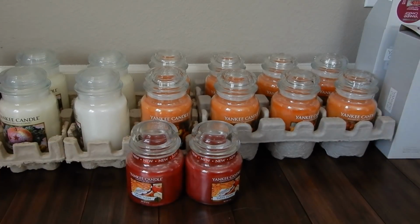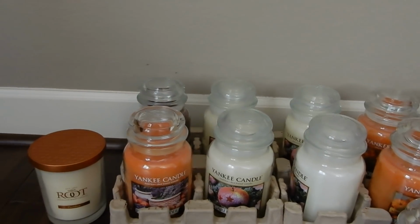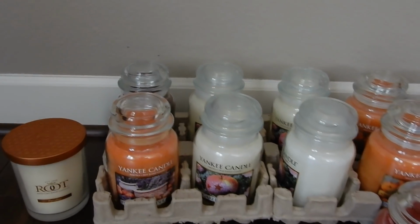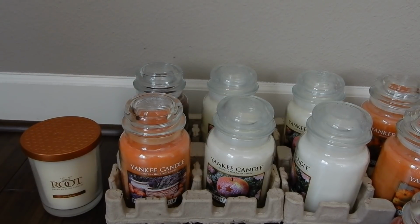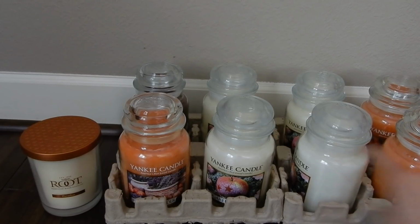Okay, I'm going to scoot you guys over here, and let's see how we can do this. I am storing these in little crates that I think actually came from Yankee. I believe they must have come from Yankee, and then that one over there is a Bath & Body Works candle crate. I rely pretty heavily on these to store my candles because I think it keeps them pretty safe.